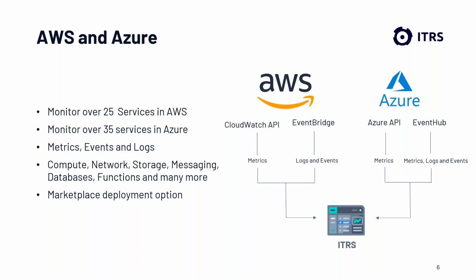Another advantage of aggregating data in services like EventBridge or Event Hub is that it gives you more control over that data. Often there is just way too much data. So being able to filter and decide what's important upstream will help you to build better observability.